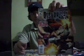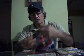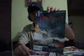I got, oh, this is a nice cover. Suicide Squad 5, Resurrection Man 5, Legion Lost 5, The Incredible Hulk number 4, Green Lantern 5, Demon Knights 5, Batwoman 5, Batman and Robin 5, and Badger 5.